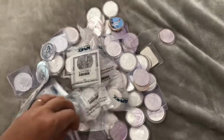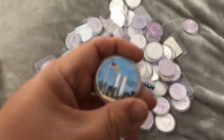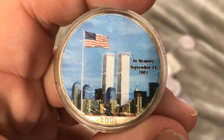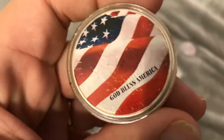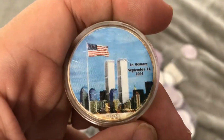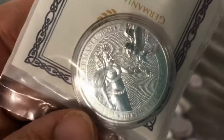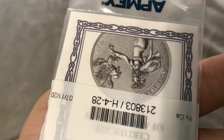This is 86 ounces of silver. Some of my favorite pieces. There's American Silver Eagle, 2001 American Silver Eagle. God bless America, and it's painted with the remembrance of the Twin Towers. And we've got 10 of the Germania Mint with the hawk.